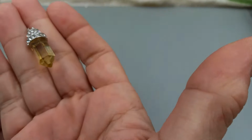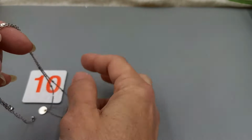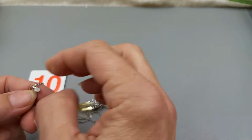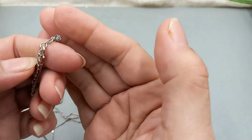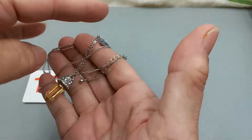Number 10 is really pretty. This is acrylic and it has rhinestones and a citrine colored point on it, but it is not a citrine. Let's see. This is its little hang tag dangle. Really precious. Number 10, we'll go ahead and do that for $3.